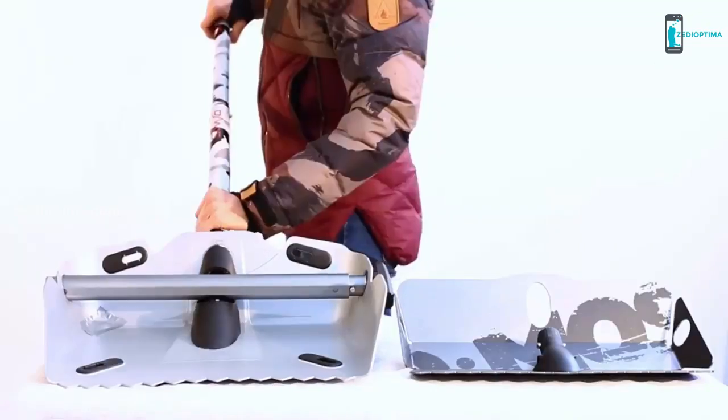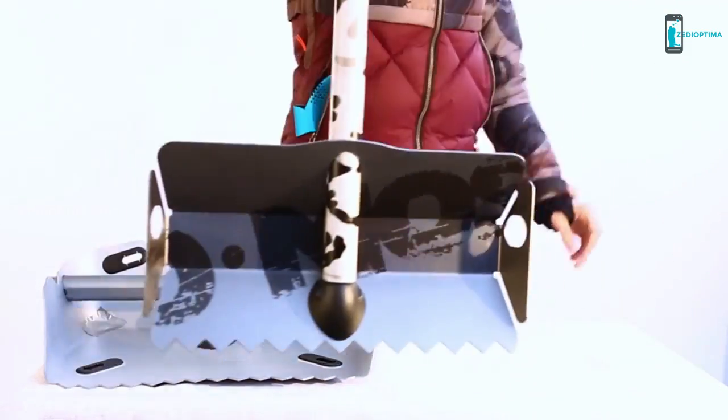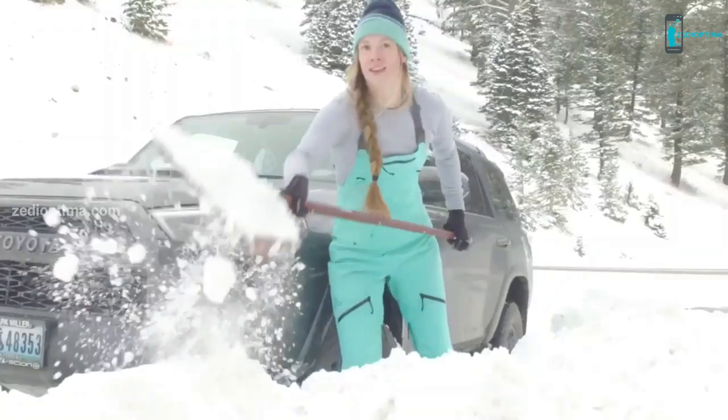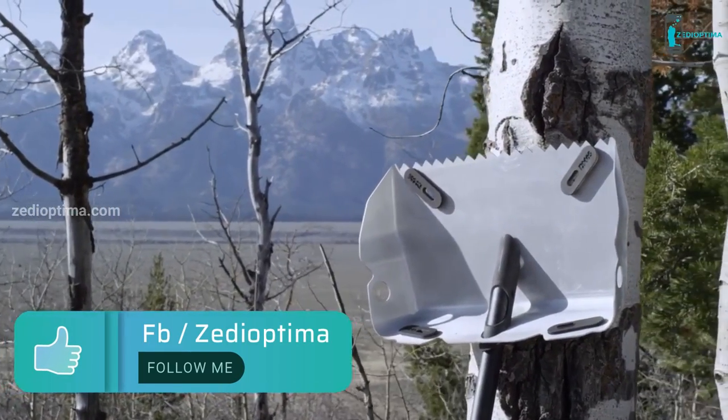Best of all, everything in the Alpha Shovel is interchangeable with the rest of the Demos family, allowing you to build a collection of multi-purpose tools for life. Every job, every day, for everyone. The Alpha Shovel. Conditions be damned.